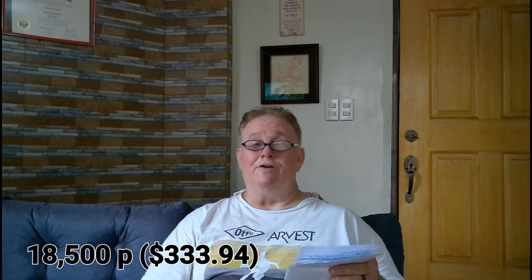Our food bill stays pretty consistent. For June, we were 18,500 pesos, or $333.94. Our restaurant bill is up from where it normally is because of those extra trips that we took. And we also ate out just a little bit more than normal this last month. And our restaurant bills totaled 2,831 pesos or $51.10.